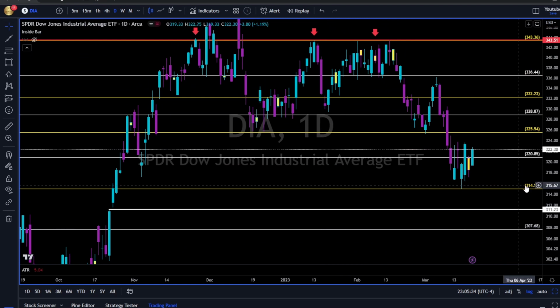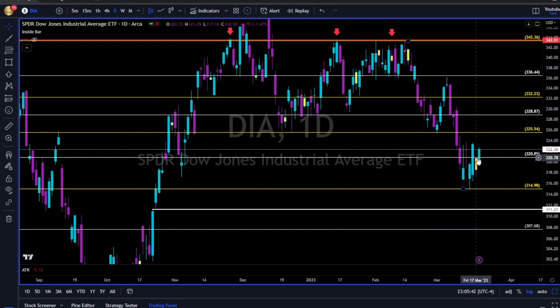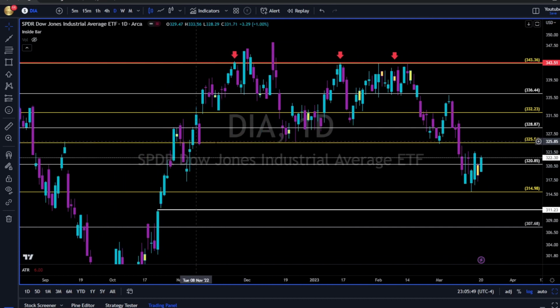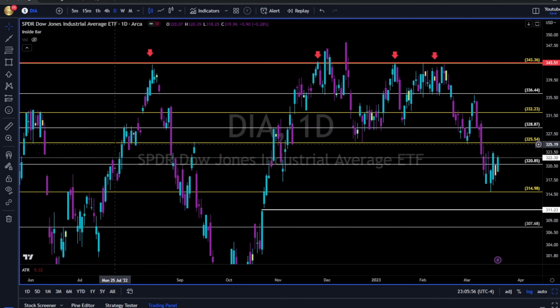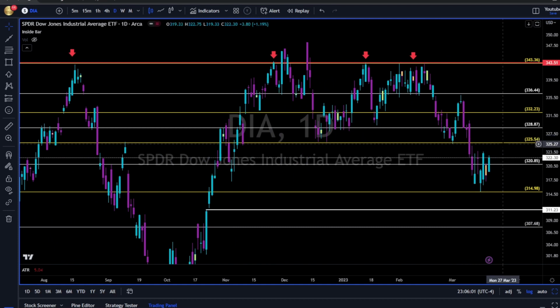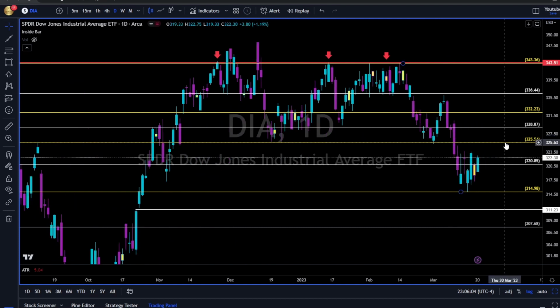Dow Jones managing to hold the 315, trying to get back above the 320, 321. Let's see if we can really get a bounce above 325, because we know 325 was a very tough, very important support. Resistance, support, support and resistance. Very important level, 325. So we need Dow Jones closing above this area.